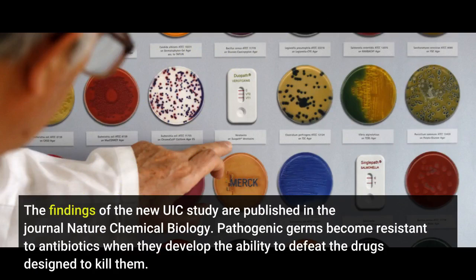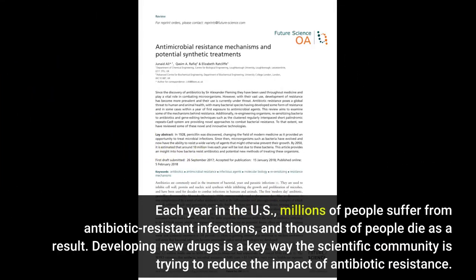Pathogenic germs become resistant to antibiotics when they develop the ability to defeat the drugs designed to kill them. Each year in the U.S., millions of people suffer from antibiotic-resistant infections, and thousands of people die as a result. Developing new drugs is a key way the scientific community is trying to reduce the impact of antibiotic resistance.